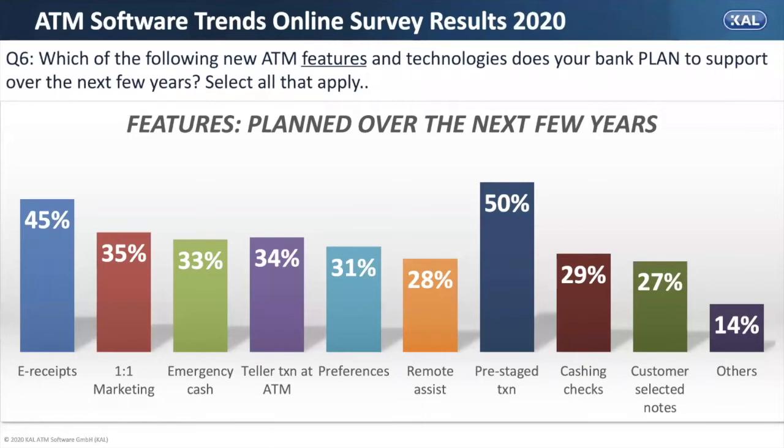Now let's look at the next few years. So we looked at features that are supported today, technologies that are supported today, but where are banks going? And so we asked them, which of the following new features does your bank plan to support over the next few years, and select all of them that apply. And again, if you look over the next few years, the technologies that banks are really focused on are pre-staging transactions and e-receipts. You could think in terms of that being use of mobile phones and the integration of mobile technology with the ATM channel. So what we see is that that's going to become even much more important over the next few years.